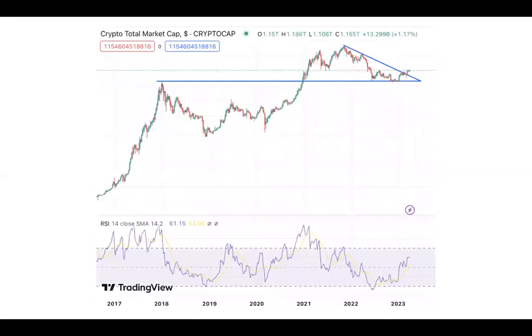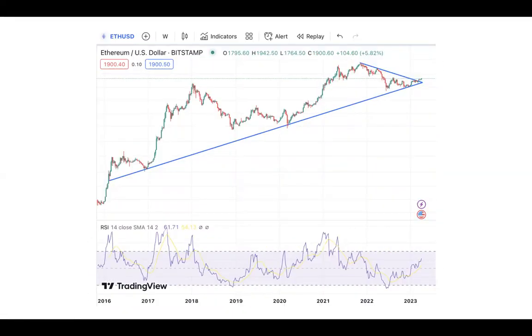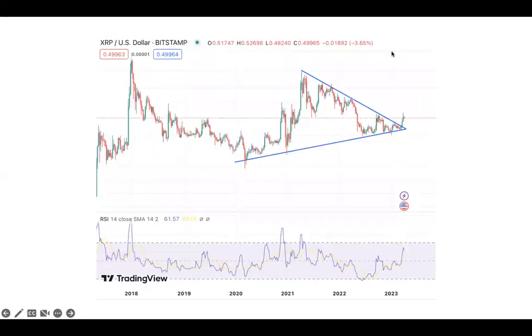Okay. All right. This is XRP. And we showed this a few weeks ago before it popped up here. But guys, this was a 2-year trend.